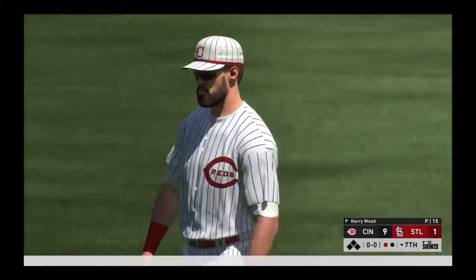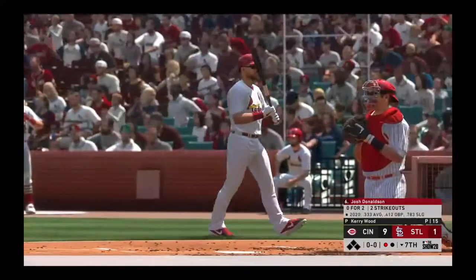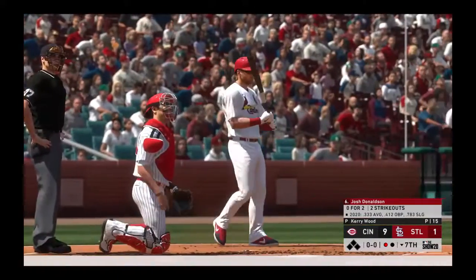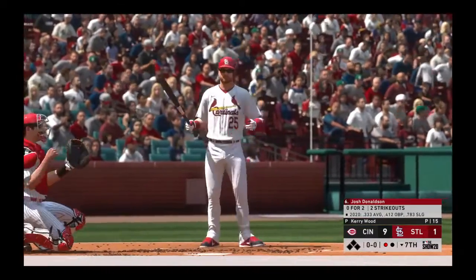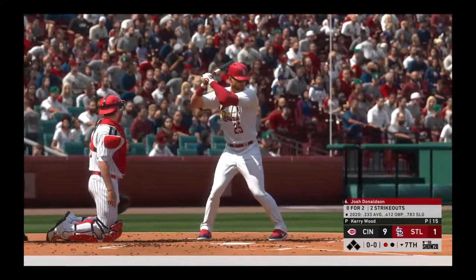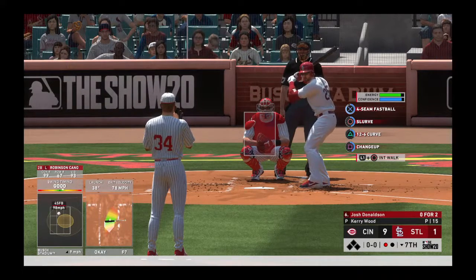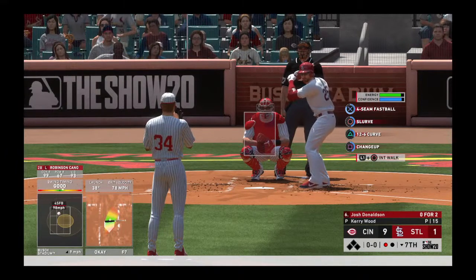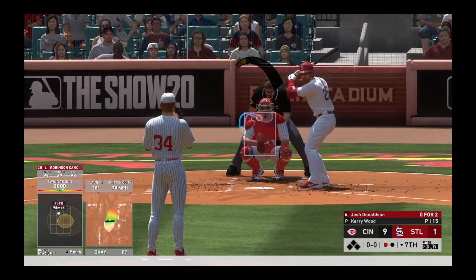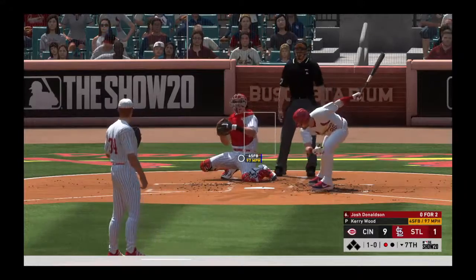Up next to the Cardinals, the third baseman, Josh Donaldson. So digging in now, Josh Donaldson. No hits in 2 trips to the plate for him in the ballgame. First pitch coming. Here it is. And he'll look at a fastball that doesn't miss by a whole lot. It's 1-0.